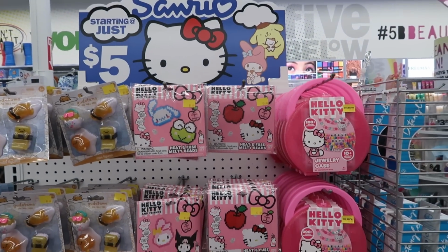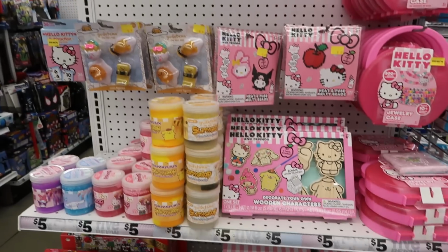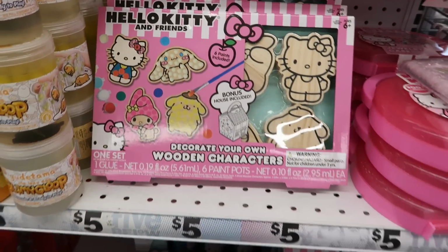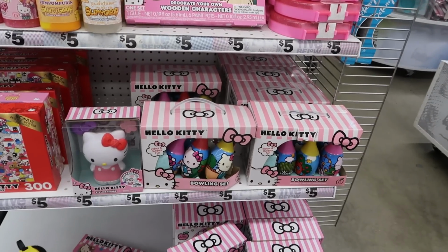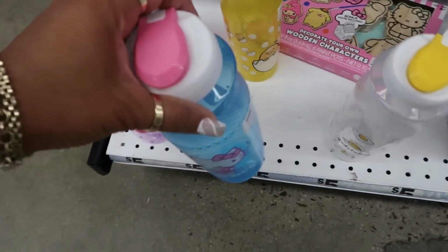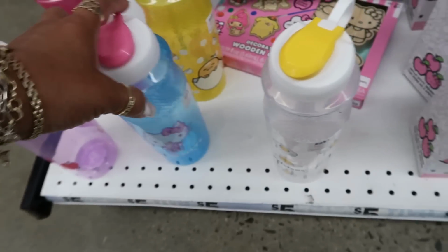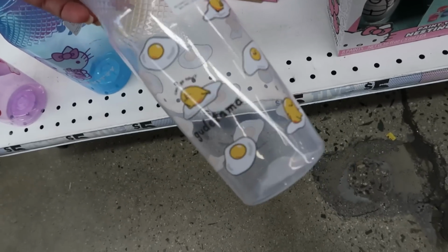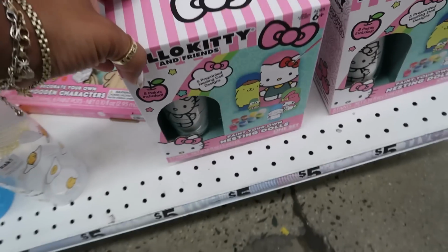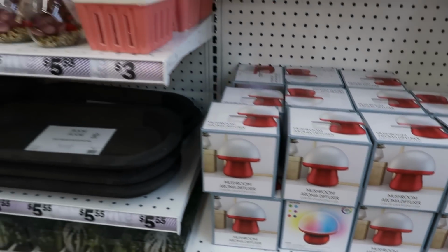They had a lot of little Hello Kitty stuff over in the Sanrio section. The wooden characters right there. Now that's pretty cool. If you're a Hello Kitty lover, that would be a nice little thing to pick up. They have these cups down here or tumblers. Uh-oh. The Zach brand. And here's some nesting dolls that you can paint. Mushroom diffuser right here, $5.55.